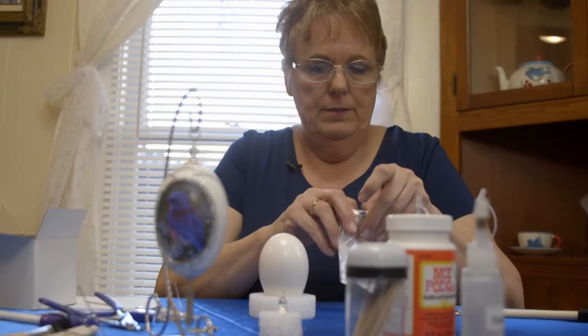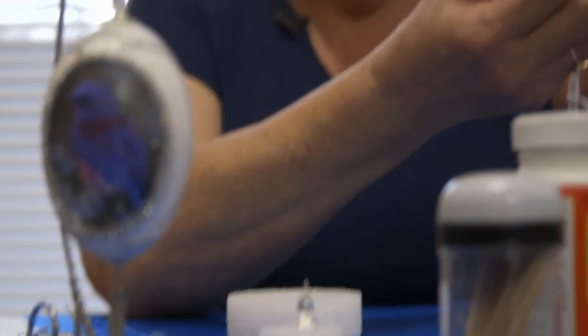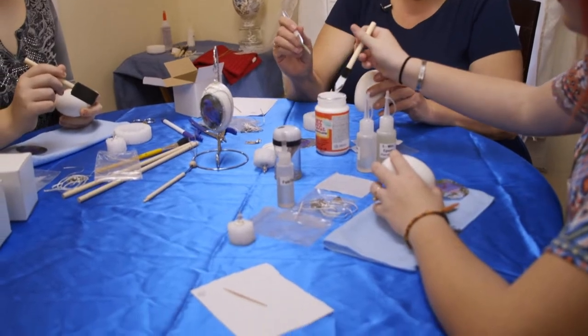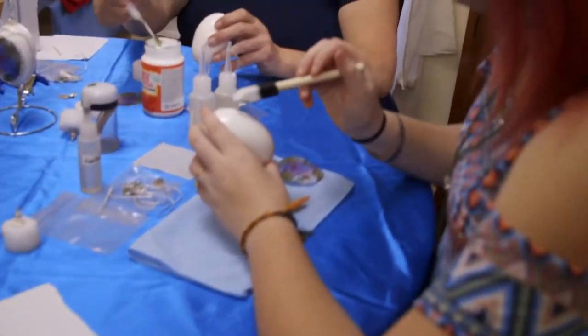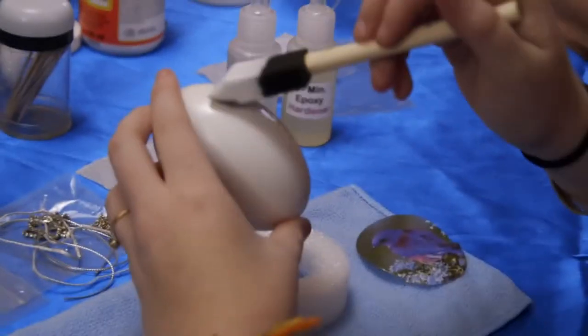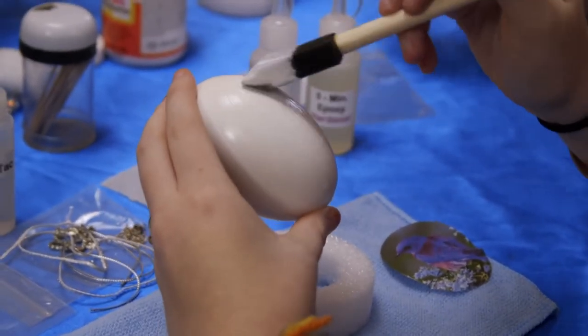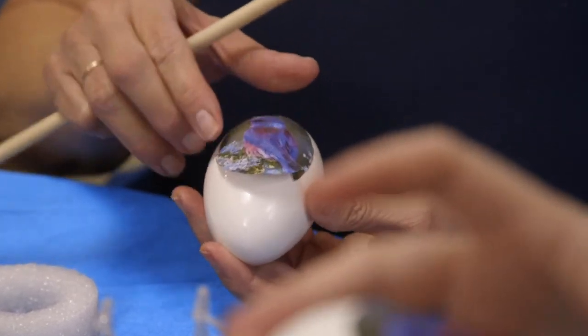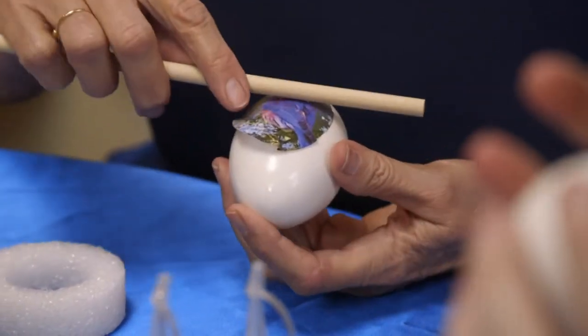All right, go ahead and pull your picture out of your sleeve and set your picture up against your egg. See how it's gonna fit. Take the Mod Podge and you're gonna dip it in and just lay the glue onto the egg. All right, now we're gonna put the picture onto it. Once you've got it on there, you wanna roll out all of the bubbles and glue.